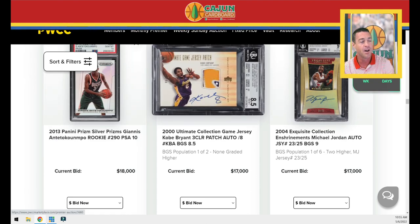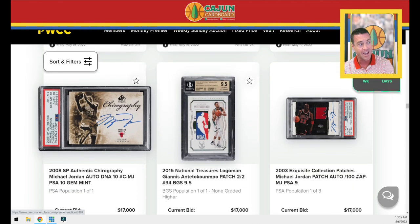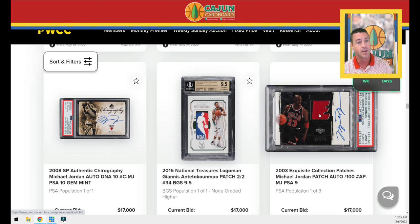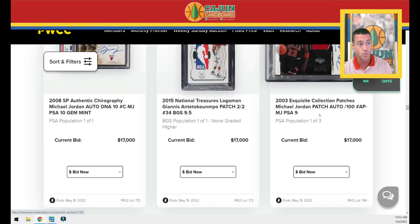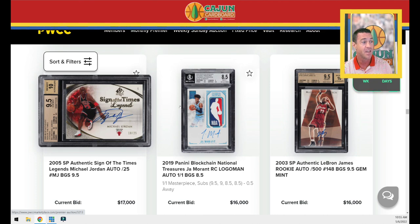We got a Kobe 3-color patch auto 8.5 and a Jordan Exquisite auto up there. This is a chirography, not a calligraphy, and not a chronology, but a chirography, and it's actually a pop 1 in PSA 10-10 condition. A Giannis National Treasures Logoman card is numbered to 2, and it is a pop 1 with none graded higher. We've got a limited Jordan patch autograph from the original Exquisite collection that came out in 2003. Another Jordan Sign of the Times 9.5 10.